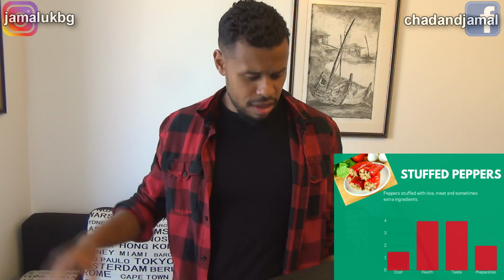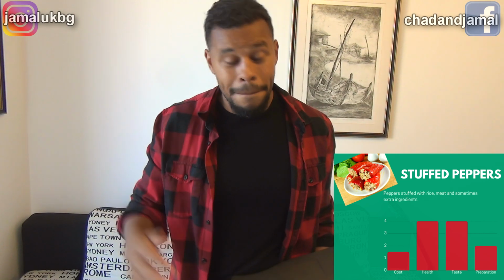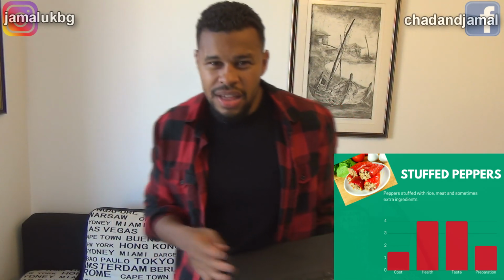That's healthy stuff, lads. The taste is a 4, not as high as moussaka or guvache, but it's still a very tasty dish, and I would suggest that every foreigner who's watching this definitely tries to eat stuffed peppers sometime in Bulgaria, because honestly it's something you would have never had, especially if you come from the West. And then we have preparation, it's a 2, okay? Again, similar to moussaka, it's not hard, it's not easy, it just requires a bit of practice.